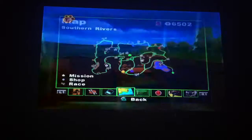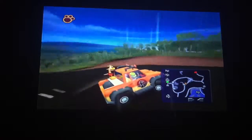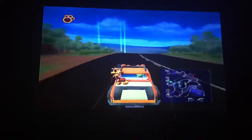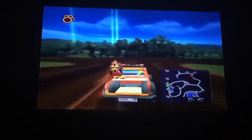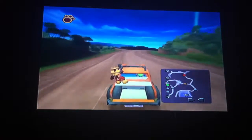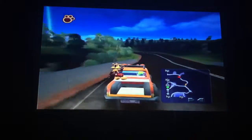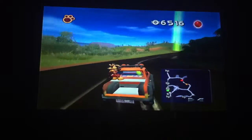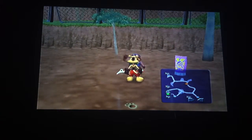Let's see. It looks like it's time to go down to the beach. That's actually quite close by. Oh wait, actually the red one is closer. The goal is to get the sunscreen over to Rex in Hippie Beach. It's a really quick mission, and it's kind of too easy as well. You have plenty of time to get down there. I'm surprised they made it that easy. But there's the sunscreen. It's time to get it over to Rex.